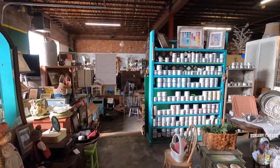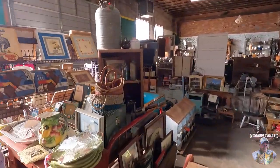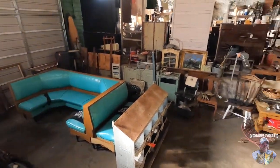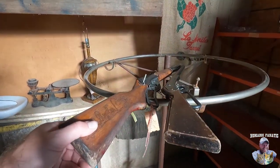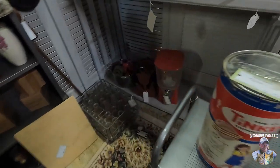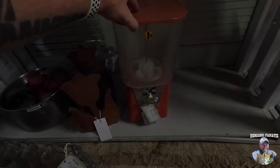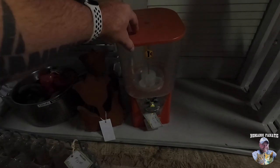It takes a little bit of time to get through some of these bigger stores, but it's the hunt, you know? You just never know what you're gonna find. Wow, look at that old bench. Weird. Was that a Red Rider? Old security lights there. Man, wow, vintage Tinker Toy cans. That's kind of cool. I think, is that a gumball machine? No, I think it's meant for like feeding animals. Be cool to put some treats in there and have viewers come up inside the RV and give the kitties treats.